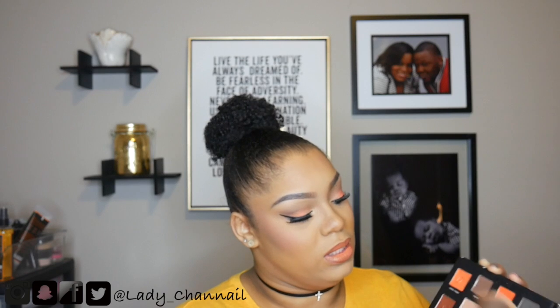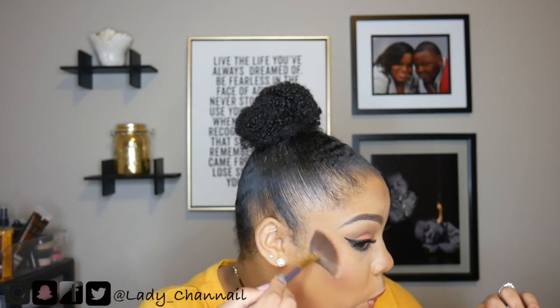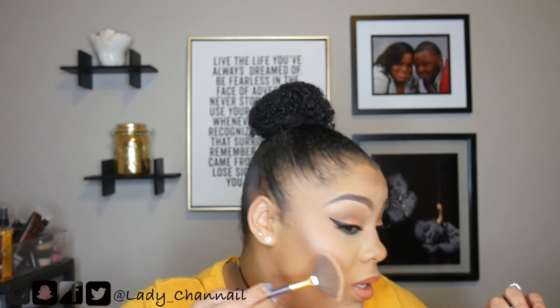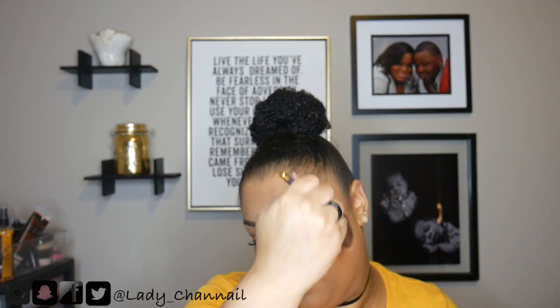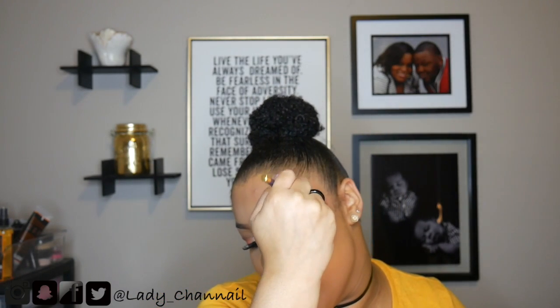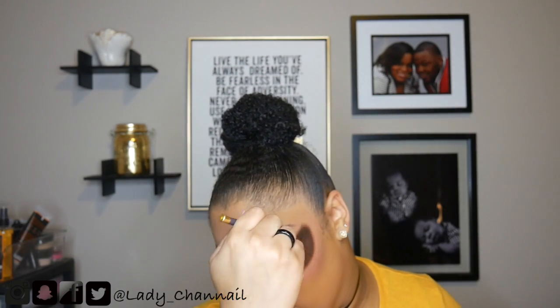I'm gonna take my fan brush. I'm gonna dust in. Let me cover up my lip products now, because that's what that tab is for, so that they don't get super. Ooh. Yo, this highlight though, come through. What the? Hold on. Hold on now. Hold on though. This highlight is ultra beaming though, for real.